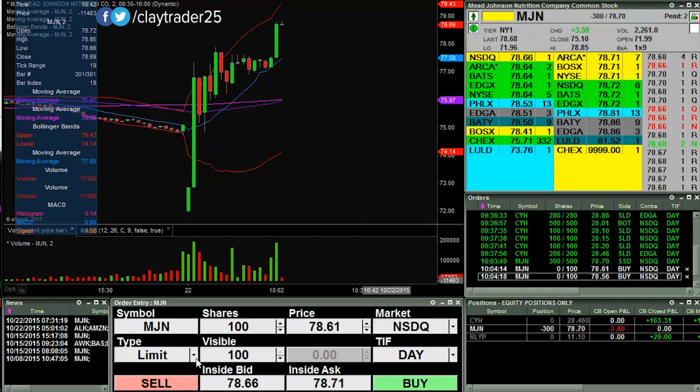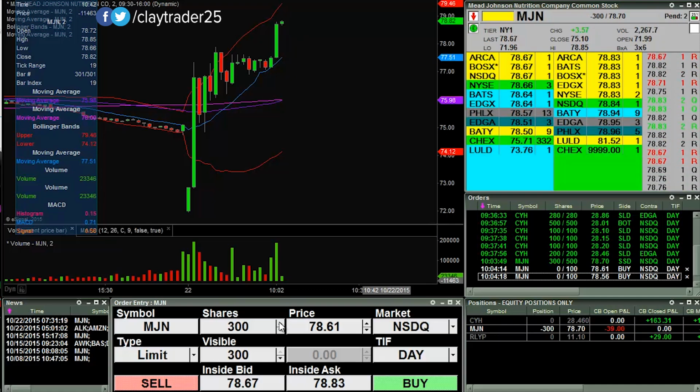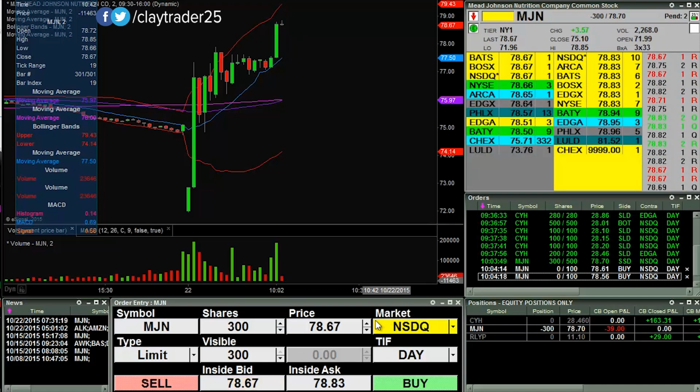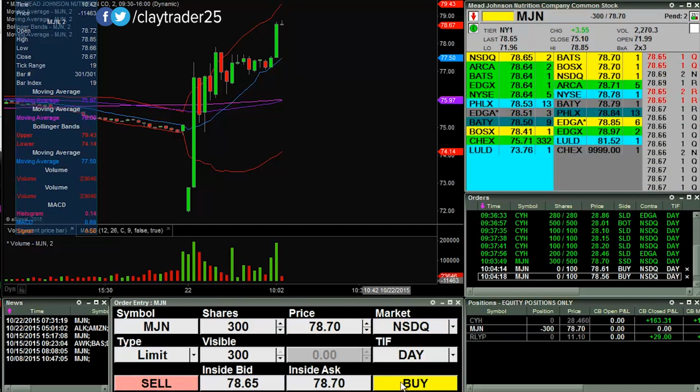Not gonna lie, I was hoping for a little bit stronger of a pullback here. I don't like how it's just hovering right there. So I'll give it a little bit more time here, but I'm not really liking what I see there.